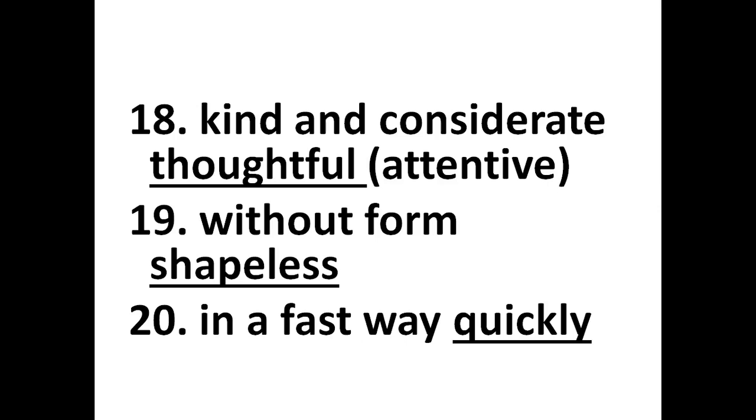18. Kind and considerate, thoughtful. So thoughtful means kind and considerate, attentive, when you give attention. 19. Without form. So without form, shapeless. Shapeless means without form. 20, the last one, in a fast way, quickly. So quickly means in a fast way.